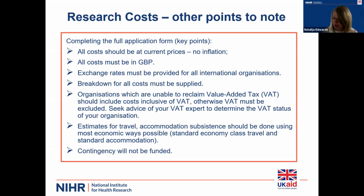A few other bits to note about the research costs. As with staff costs, all costs must be requested at current prices. There shouldn't be any inflation incorporated in any of your figures. All costs must be in British pounds, and you have to provide the exchange rates used as part of your online submission. You have to provide a comprehensive breakdown of all costs.